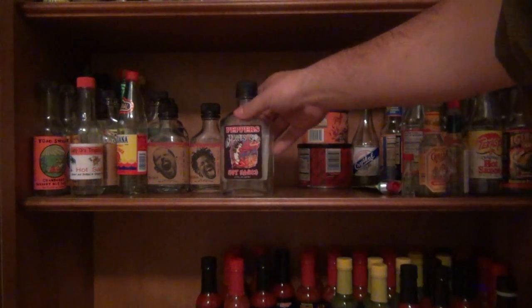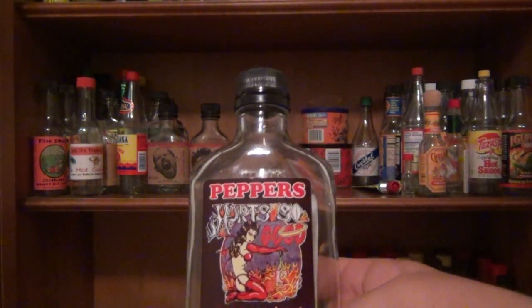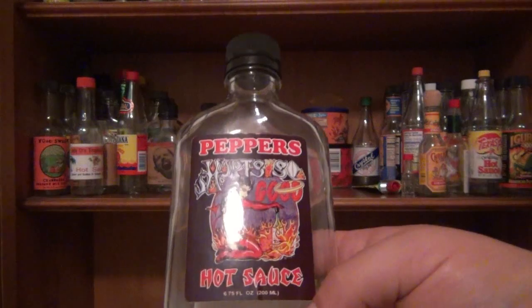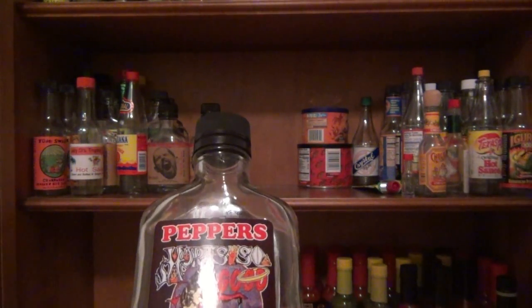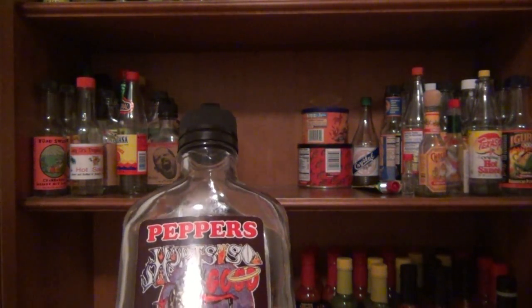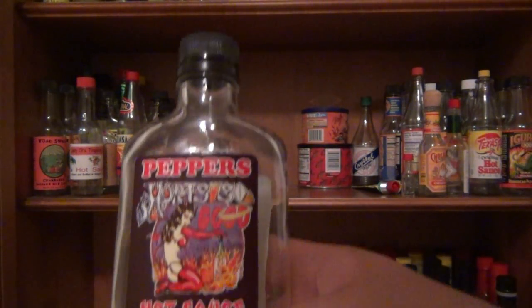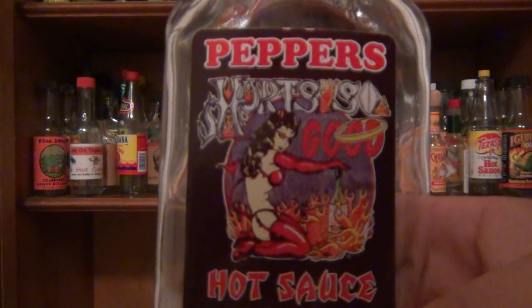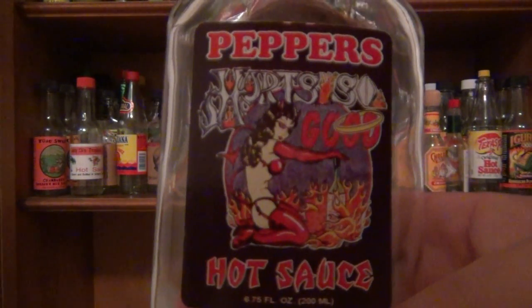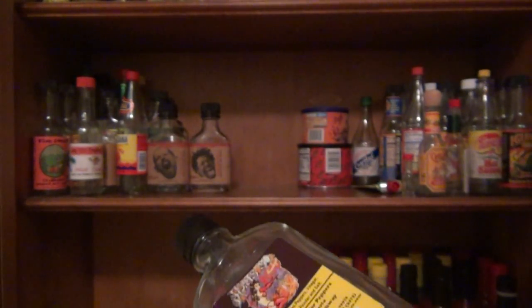Okay. Now, another hot sauce here. This one I did not review, but did have all of it, and I thought it was delicious. I just never have time to review everything that I want to, but this one was just called Pepper's Hot Sauce. It is Hurts So Good. Oh, sorry, I was looking at the bottle, not the camera. But interesting artwork there on the bottle. Hurts So Good hot sauce. And it was pretty darn good.